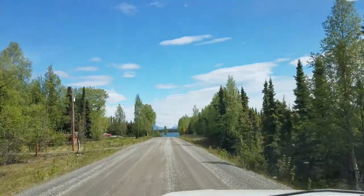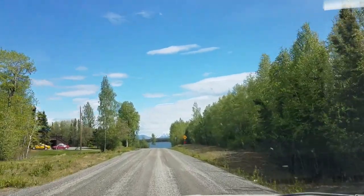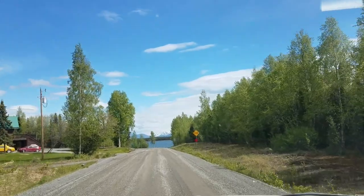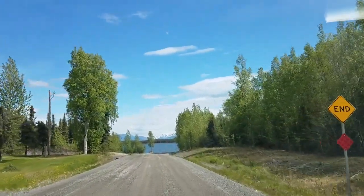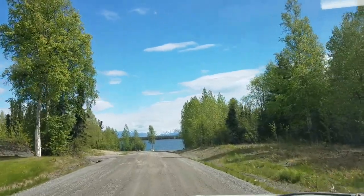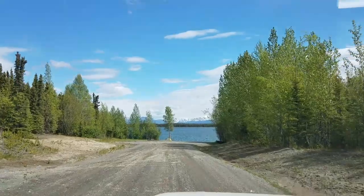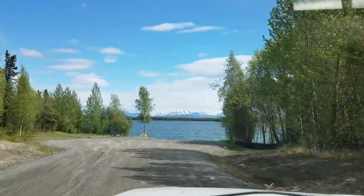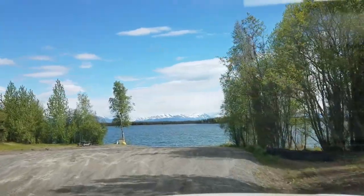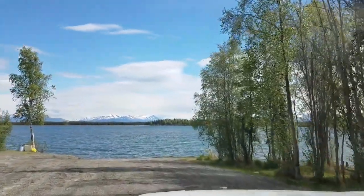But this is just a beautiful little lake. The only problem with it is it's too shallow, so it freezes all the way through, and no fish, which is a darn shame. But the view is gorgeous. As you can tell, that's it. I'm done with the wood cutting for the day. So you can get out here in your canoe, kayak, play around out here, swim. A little chilly.